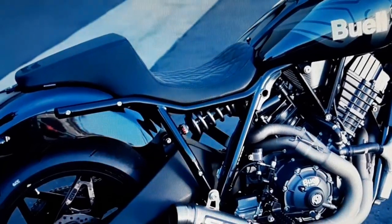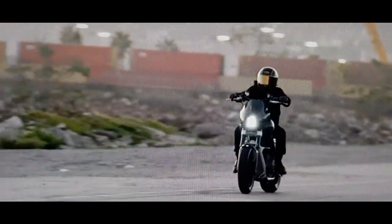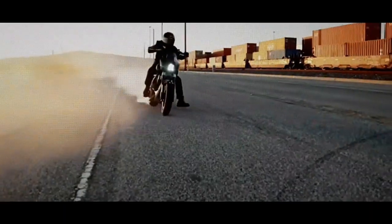And the only detail that I noticed that wasn't there was the seat. I didn't notice whether that was a custom seat, whether it was from Saddleman. I have no idea. So I don't know if I just missed that detail, but I didn't see it talked about anywhere in the video. But yeah, that's pretty much it. The bike looks pretty crazy, so I'm super excited.